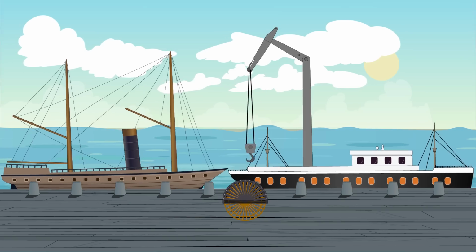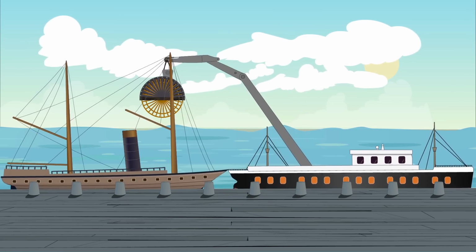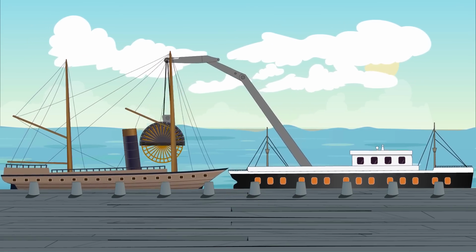The other remaining ships were also sold and only used for parts. Edward Collins left the industry altogether, seeking work on dry land instead.